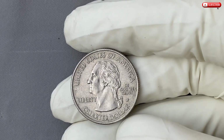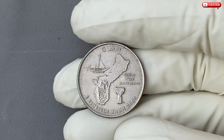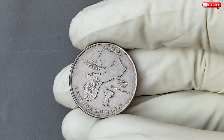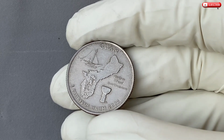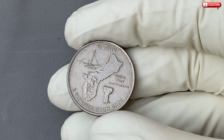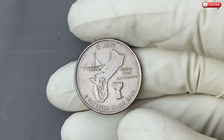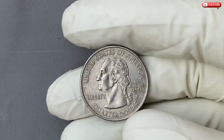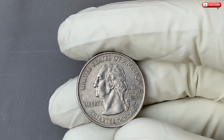At the bottom of the coin's reverse side, you'll see the inscription Guam and the year the island became a U.S. territory, 1898. Surrounding the image, you'll also notice the words Native Inhabitants of Guam and the island's official motto, Where America's Day Begins. This phrase refers to Guam's geographic location, as the island is the first U.S. territory to experience a new day due to its proximity to the international dateline. The combination of these design elements paints a vivid picture of Guam's unique cultural and historical identity.